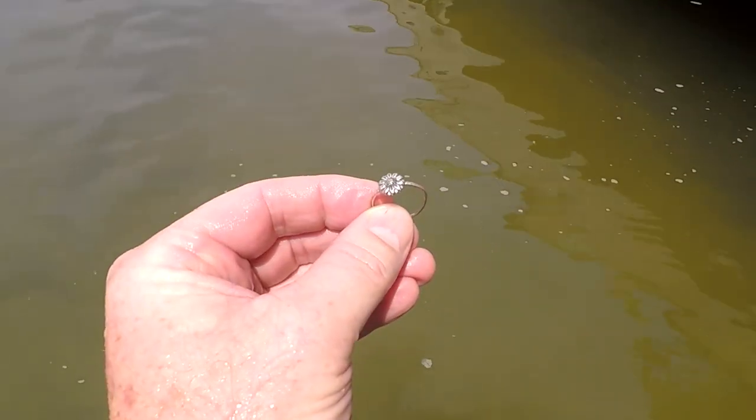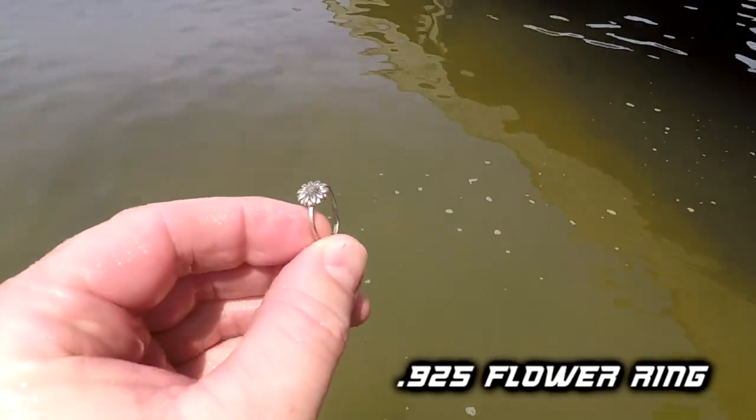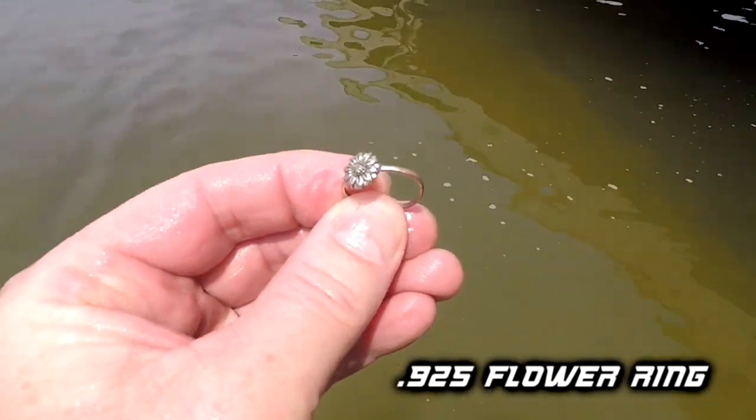Well, I literally just got here. I dug a pull tab, a beaver tail, and this is my second target. It's ringing up like a 69 to a 70. It's a little ring. I'm not sure on the markings. I think it's silver. And so my second target, maybe this has not been hunted in a while, so let's keep swinging. Let's see what else we can find.